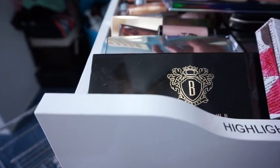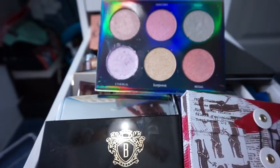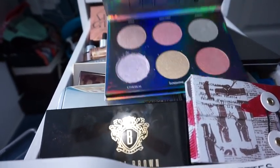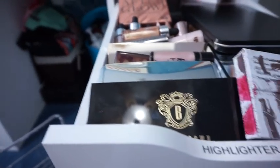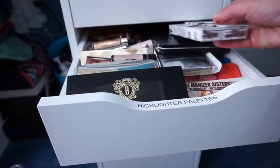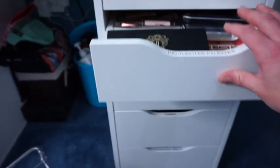So here's what the colors look like. Oof. This is the one that broke on me when I got it shipped to me. Yeah, we're going to use that this week. I haven't used that in a long time. Okay, so that's going in there. Oh, Pat McGrath's trying to come on out too. Hey, no, get back in there.